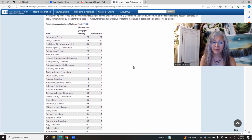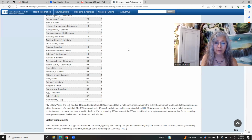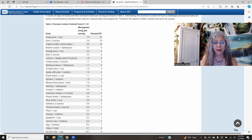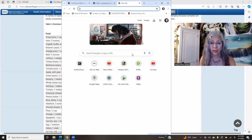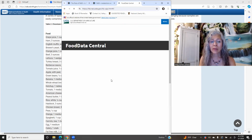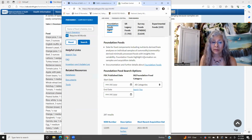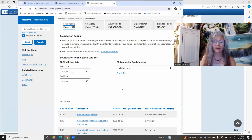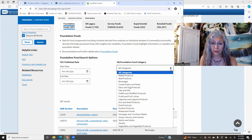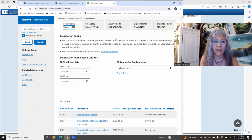All right, so chromium content of selected foods, and here's just a handful of different types of foods that you can find. And I do have a nutrient database that you can look up, and I keep it here on my homepage, the USDA database of all foods, mostly all foods. They haven't really done a good enough job in listing organic foods, but you can find just about any whole food there. I think you can find out foods that are high in certain vitamins and minerals. I'm not sure if this is the same database I'm thinking of. Probably not.